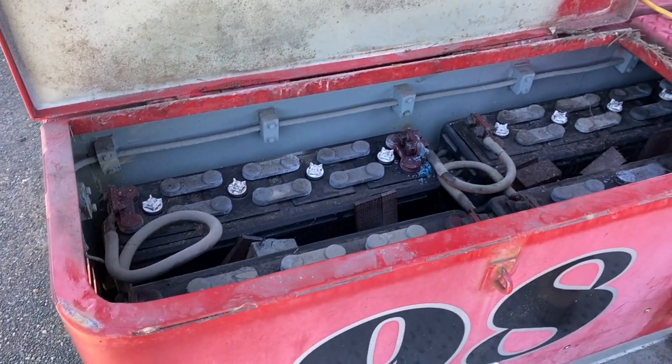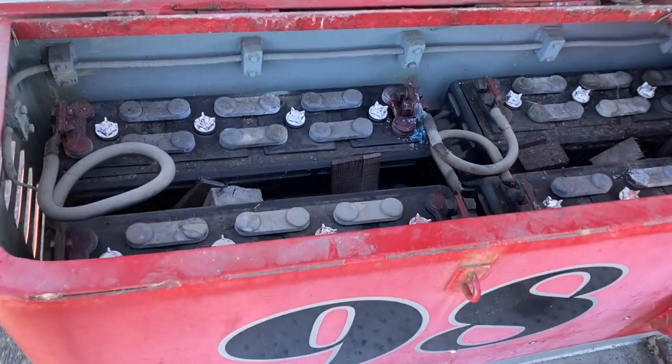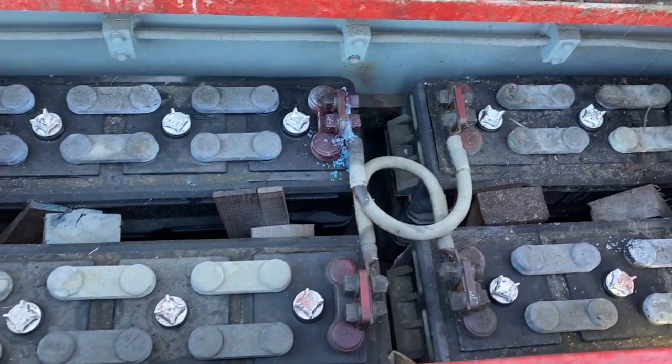So these are the batteries that are used to power up the locomotive in the first place. Once it starts running, the diesel generator provides all the electricity that's needed.